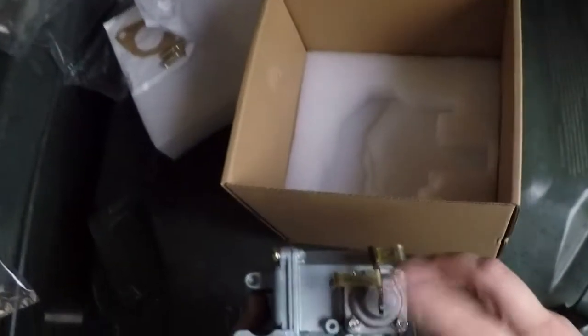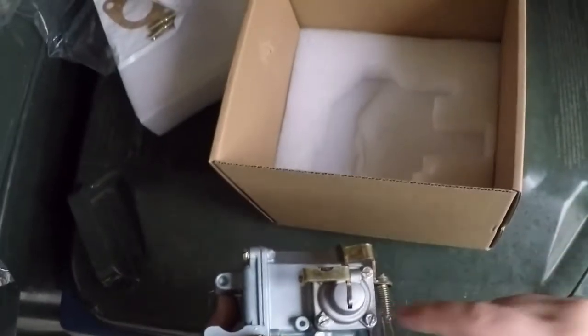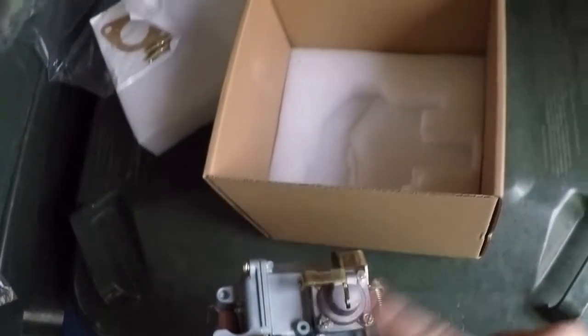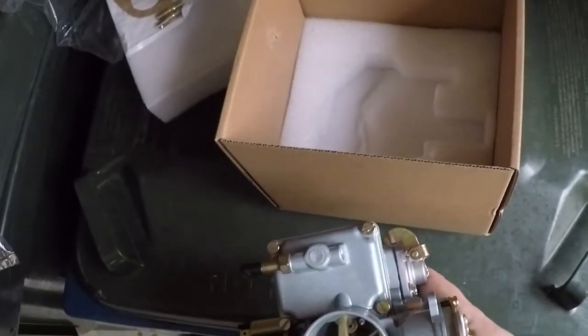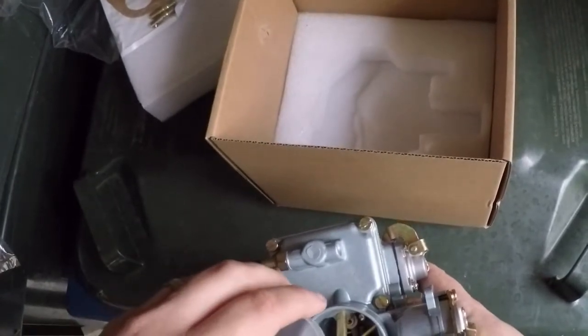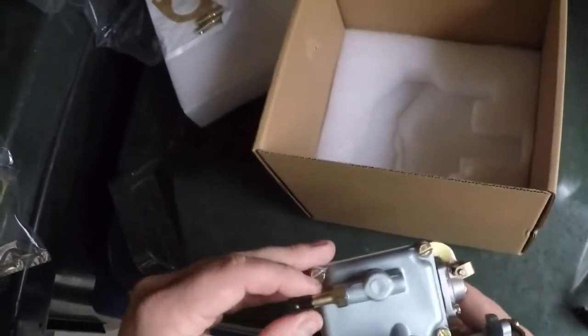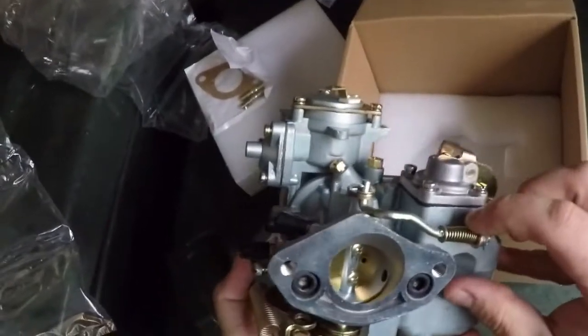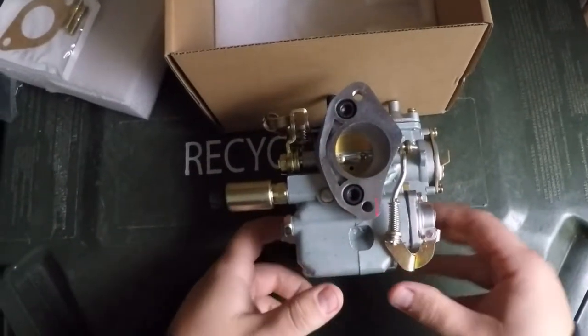The accelerator pump diaphragm is apparently completely gone because I have fuel coming directly out of here every time I pump the gas. It's not as bad when it's running because when it's running it's using the float here, but now the accelerator pump is dumping gas and blowing right on the generator. No bueno. Let's see. So those are Allens. Let's go see what Allen size they are.